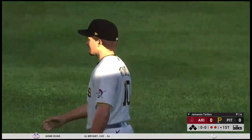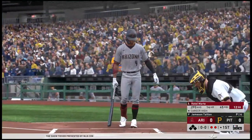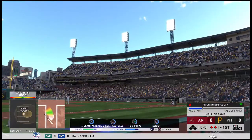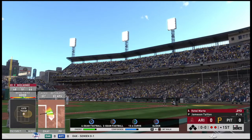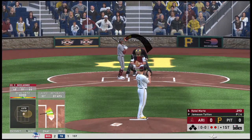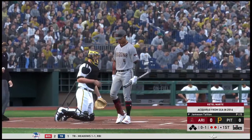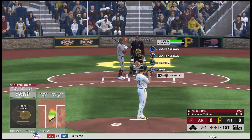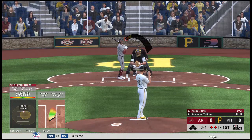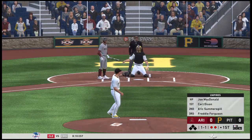Batting third, the center fielder, number 4, Ketel Marte. Digging in now, Ketel Marte. He went deep in the contest last night. Ready to deliver. Here's the first pitch. Strike 1 to start the at-bat. Bases are empty here with 2 men out. Ball 1. So let's take a look at our umpiring crew in this one.